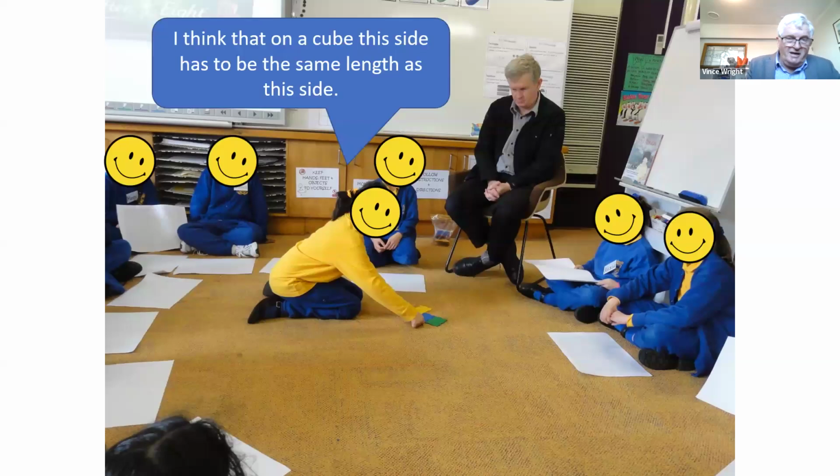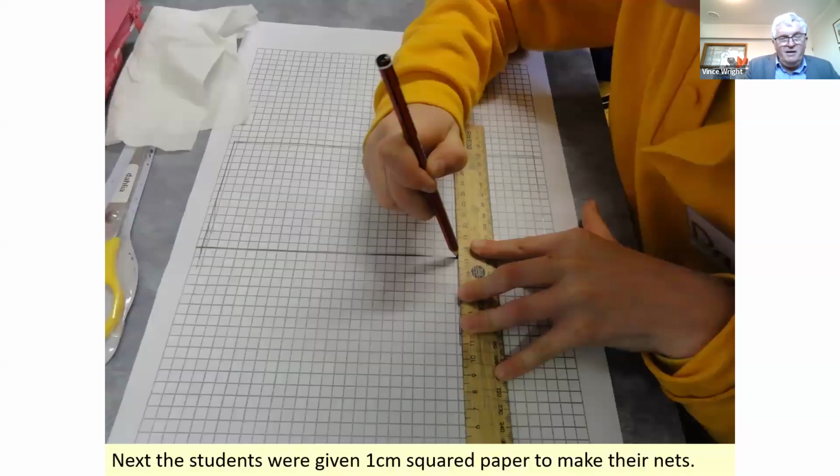And then we opened it up and had a look and said, well, what has to be right for your drawing to be really accurate? It would actually fold up and make what you're trying to. And some of the kids had an idea of matching edges, but a lot of them didn't. This kid's trying to explain that. And then on the other side of the paper was just 1 centimetre squared paper. And I said, well, okay, now you've got your big chance. See if you can make something that really works. It will fold up exactly to make the cuboid shaped box.